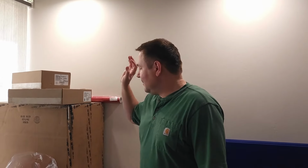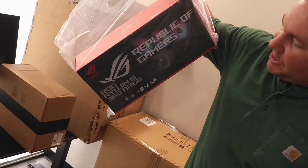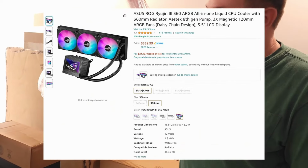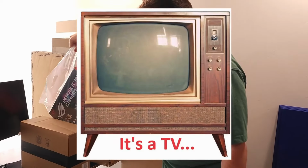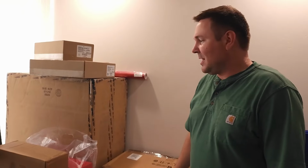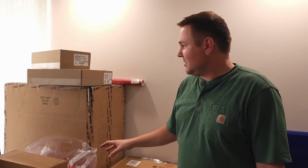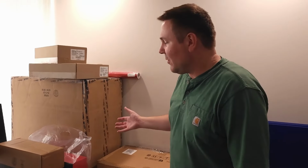But what do we got here? We have an ROG Ryujin 360 ARGB AIO. This is the newest, latest, and greatest. These just came out, and the Ryujin 2 is still really hard to get a lot of the time, sold out all the time. I splurged and bought that brand new straight from ASUS. I just felt like if we didn't use that, it wouldn't be the latest and greatest, and that's kind of what we wanted on this build.